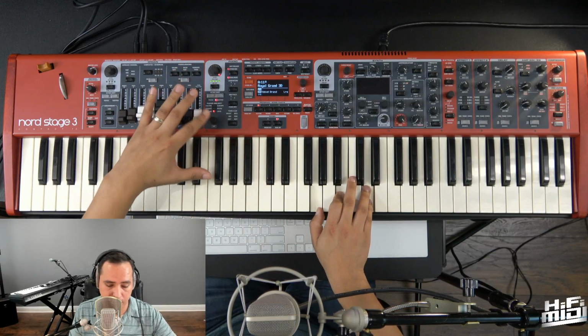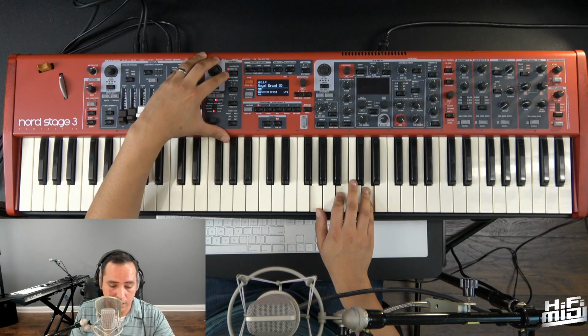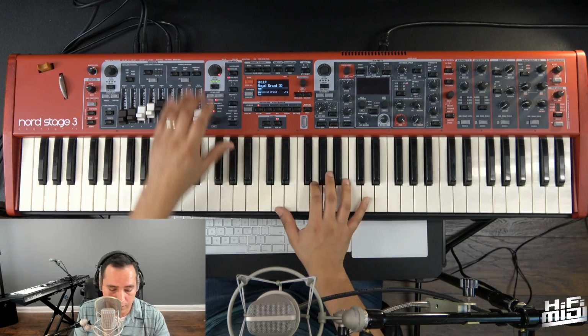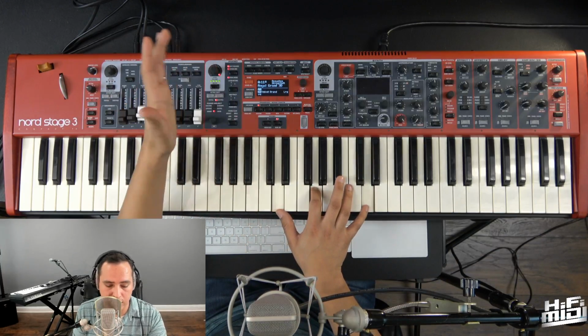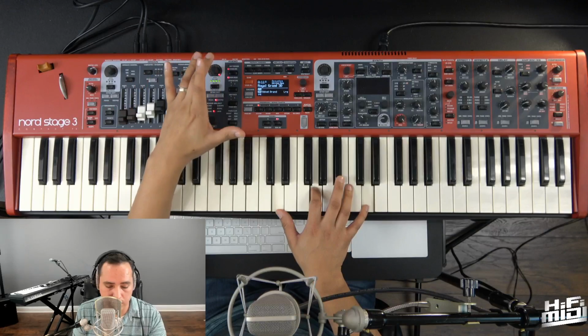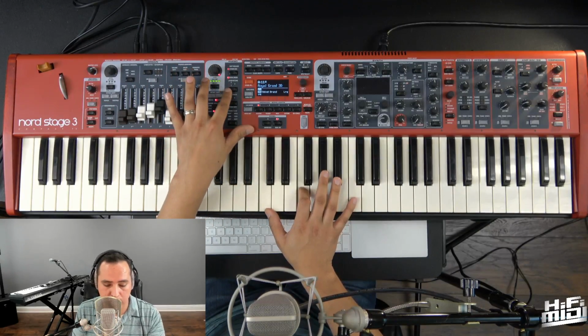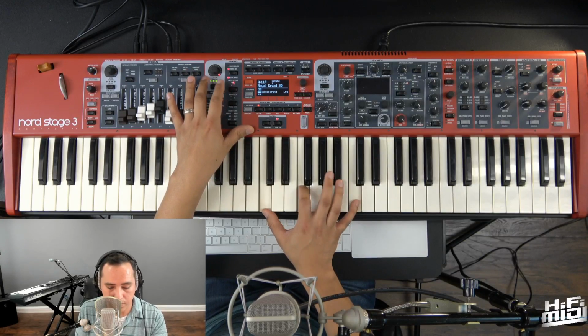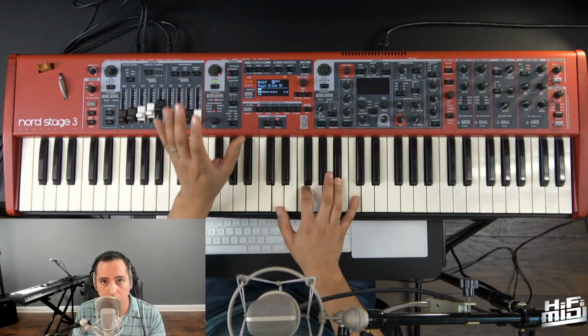Now, aside from the different pianos that you can choose, you can also change the settings like soft release, string resonance, and pedal noise. Sometimes I use those, sometimes I don't. But it's as easy as just clicking a button and toggling through those sounds. I don't really use a layer detune button. So I'm not sure what that's for.